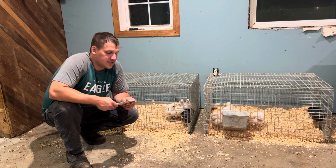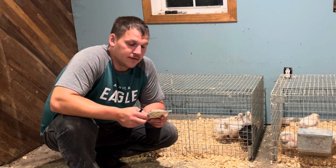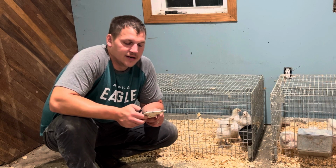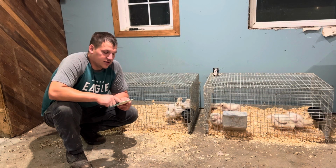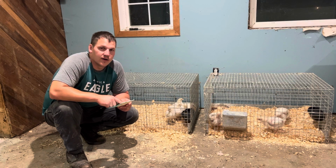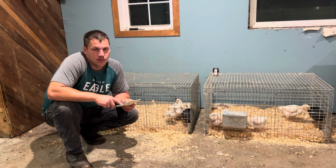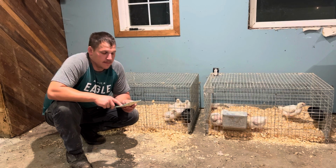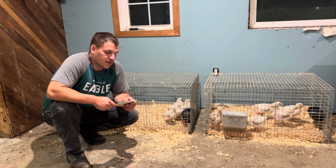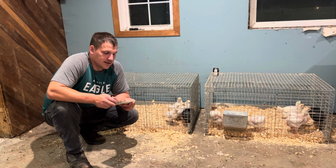By week 2, the Bresse doubled in size and were 95 grams a piece, and the Cornish Cross did a little better than that and went from 53 grams to 187 grams. Also on week 2, to note that for the Bresse it took 3.15 grams of feed to gain 1 gram, and the Cornish Cross took 1.3 grams of feed to gain 1 gram.